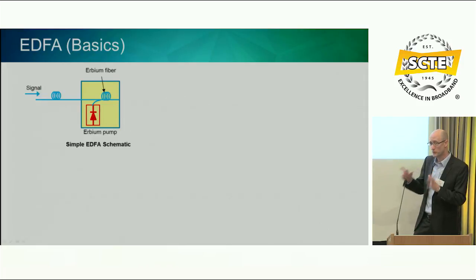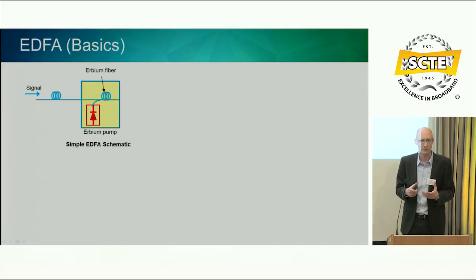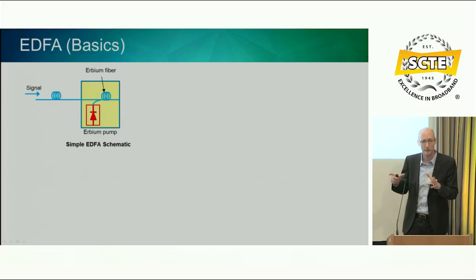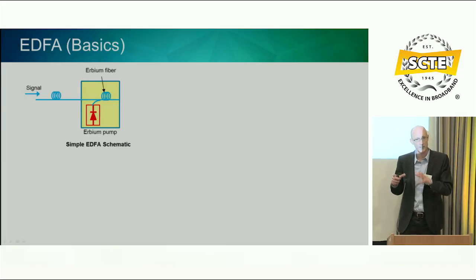So before we jump into Raman, I thought it was worth having a slide, for those who may not be too familiar, on what is the current amplifier technology that we use in the field today. And this is the EDFA, the erbium-doped fibre amplifier. It's a very simple schematic we've got here, where we've got a pump laser pumping into a small chunk of silica fibre that's been doped with erbium. And so we have the traffic coming in from left to right, and it arrives into the EDFA.